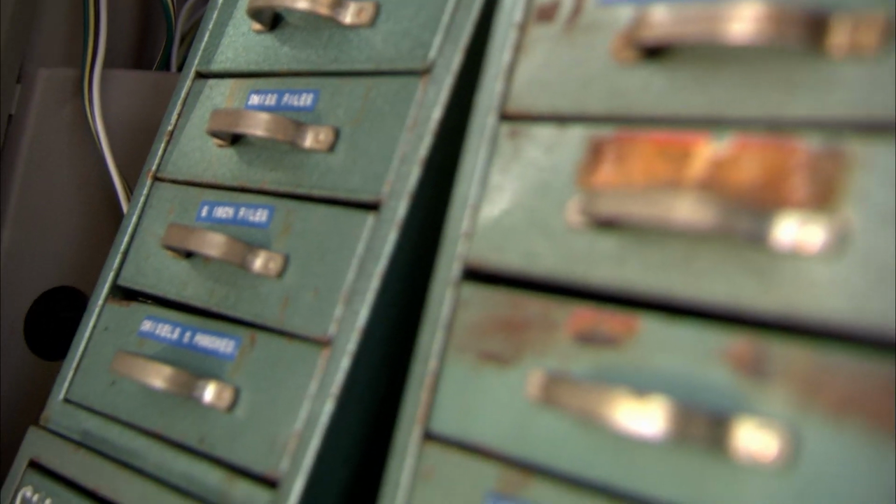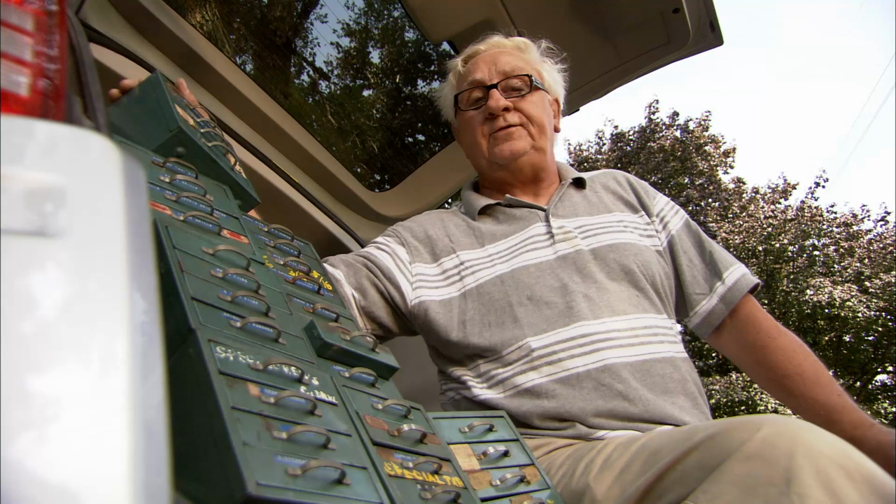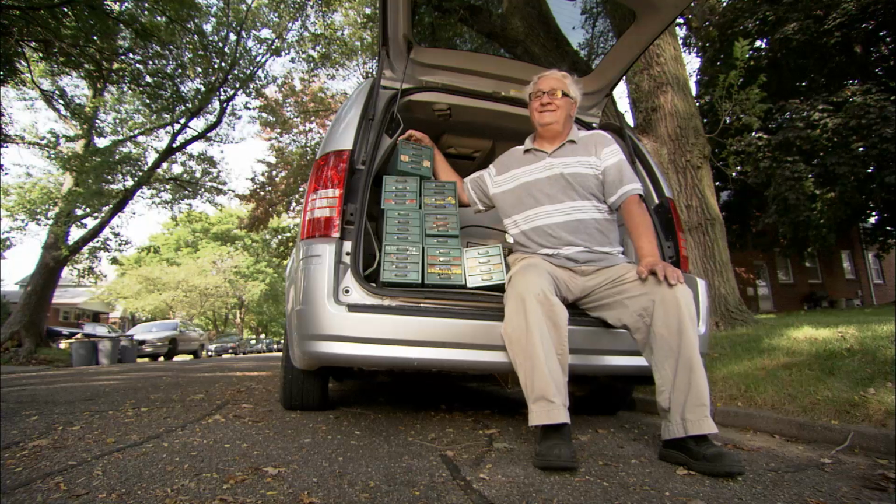8 boxes of everything and anything, from files, drills, reamers, taps, screws, toolmaker jacks. There's everything and anything you could possibly want. I got it today.